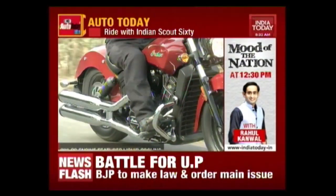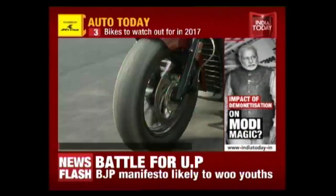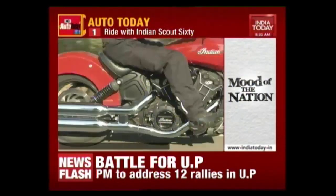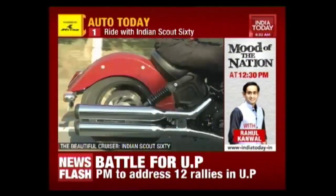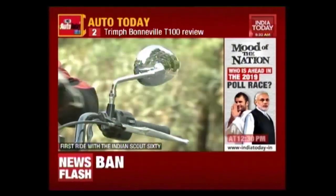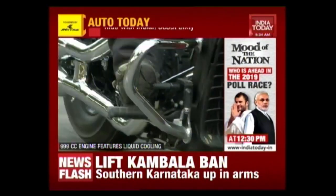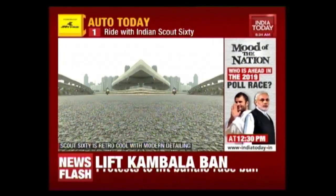The Scout 60's engine develops 75 bhp and 89 nm of torque. Although these are lower figures than the Scout, the 60 feels nearly as punchy at lower RPMs and in the mid-range. Thus, naturally, it gathers momentum briskly. It does miss out on the phenomenal acceleration of the bigger engine, but it's amply quick in this form too.